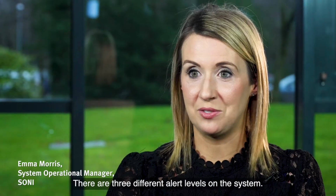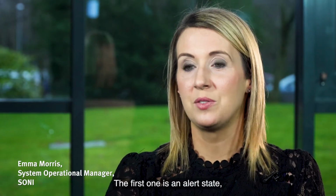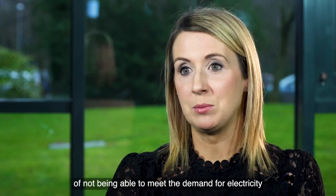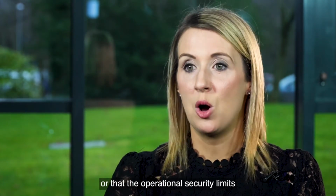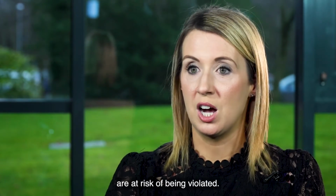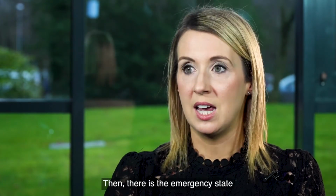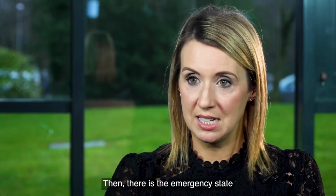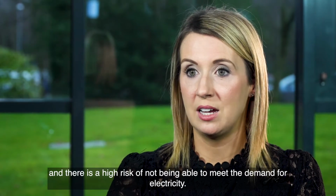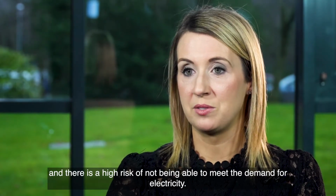There are 3 different alert levels on the system. The first one is an alert state, which is when there is an increased risk of not being able to meet the demand for electricity, or that the operational security limits for frequency or voltage are at risk of being violated. Then there is the emergency state, and that is when the operational security limits are violated and there is a high risk of not being able to meet the demand for electricity.